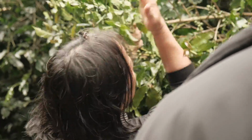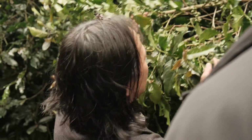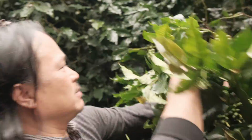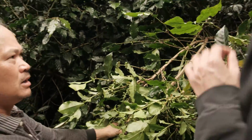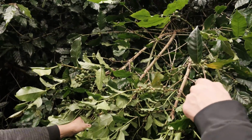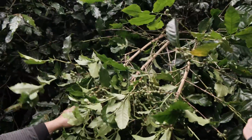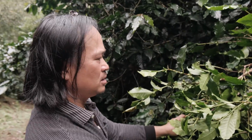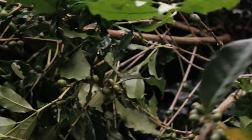The orange leaf over here is very small. This is the Ethiopian landrace. Wow. You have a lot of this? Only a little, only for blending, like natural blending. It adds complexity. We just have some trees here like that to make diversity and complexity.